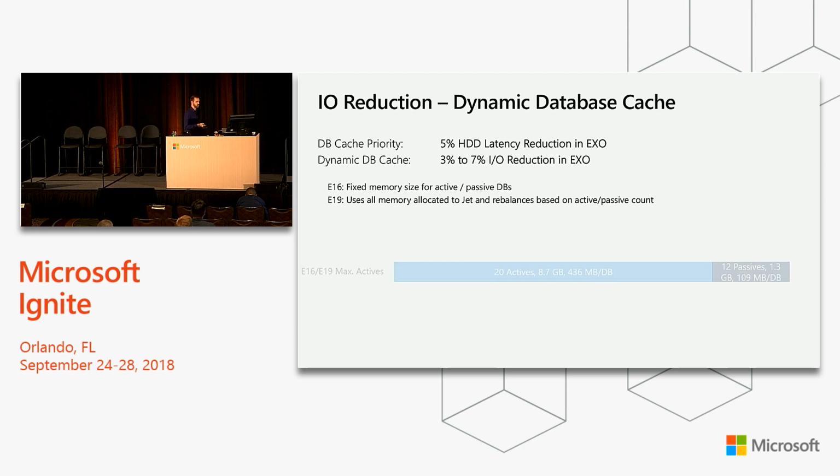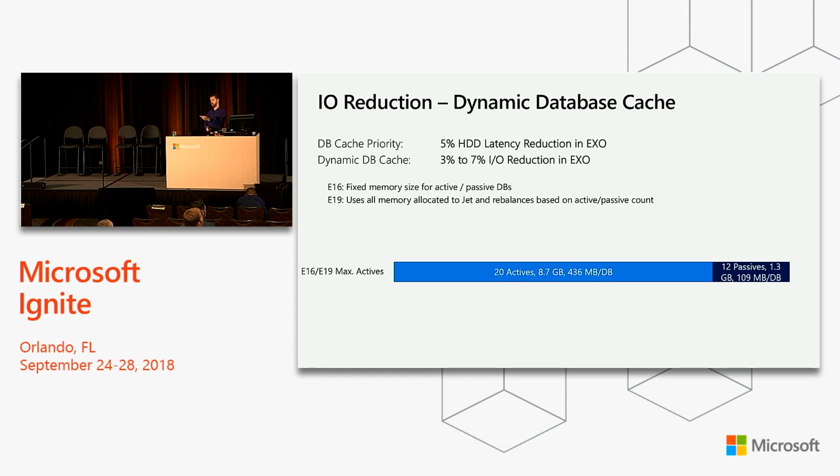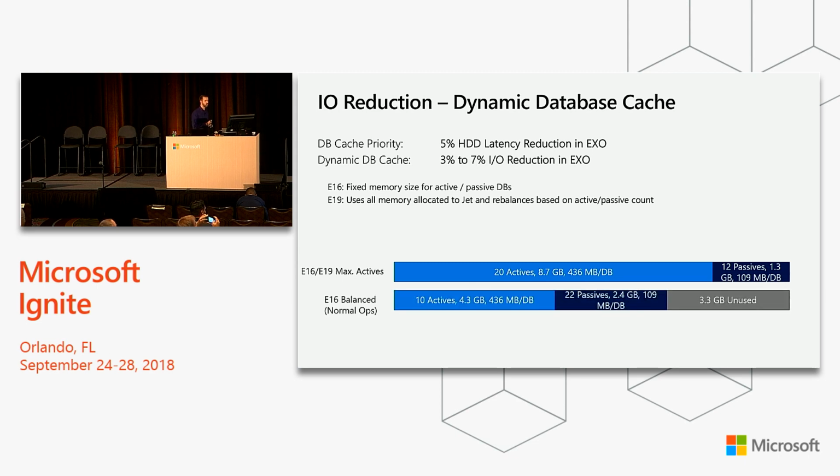This is actually easier to understand based on an example. So let's start with the case you actually have to size for, and that is max actives. The most databases you will ever have active on a given server in the worst case. For this example, say I have a server with 32 databases, max actives is 20, in which case I'd have 436 megs per active database, and 109 megabytes per database for the passives. What happens when we go to a balanced case under E16? Those numbers stay the same. You still use 436 megs per active and 109 megabytes per passive, but because of that, we now waste 3.3 gigs of memory that we could be using to make Jet faster and get more database cache hits.